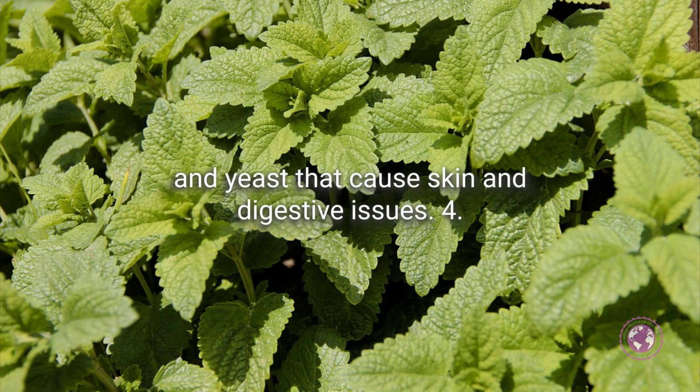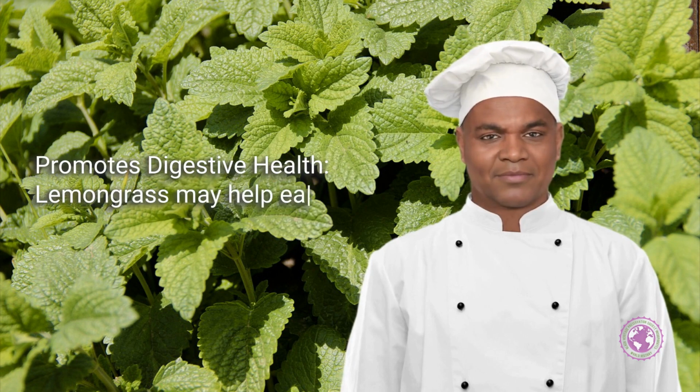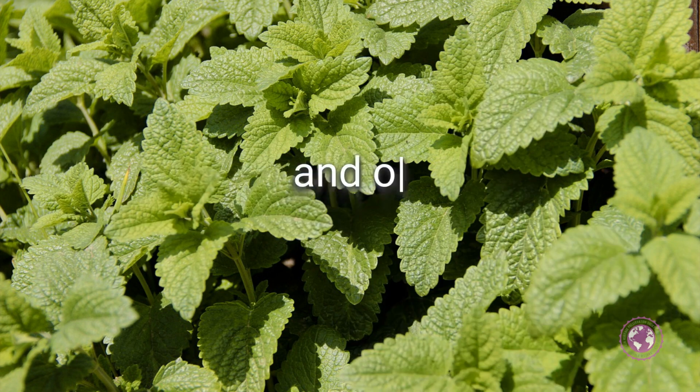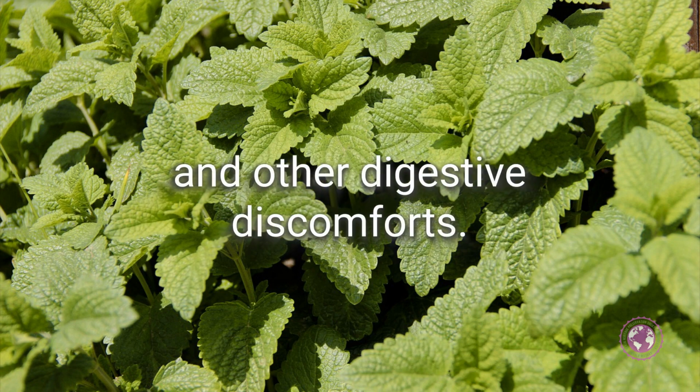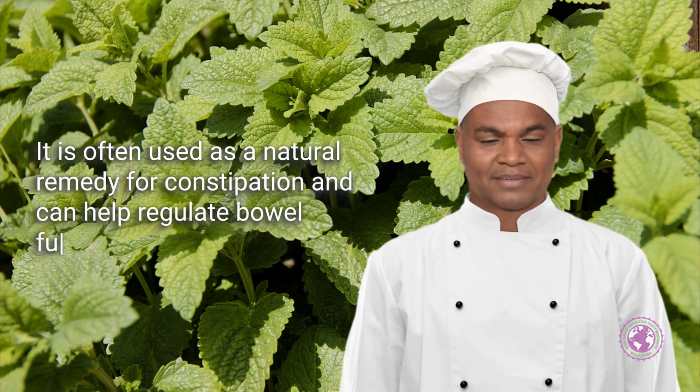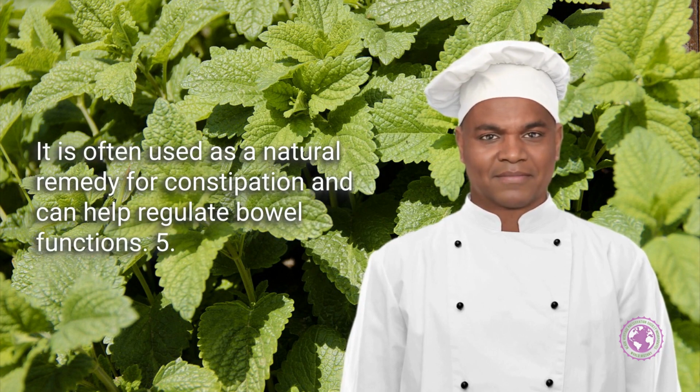4. Promotes digestive health. Lemongrass may help ease indigestion, stomach cramps, and other digestive discomforts. It is often used as a natural remedy for constipation and can help regulate bowel functions.